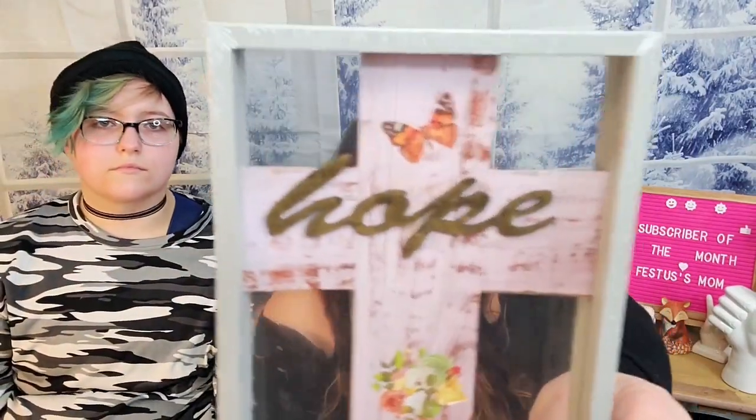Easter decor. I did grab this because I thought it was really pretty. Again, it has the butterfly on it. I like the simplicity of it. I like the gray around there. And they had some that said some other things. I will put that at the end of this video.